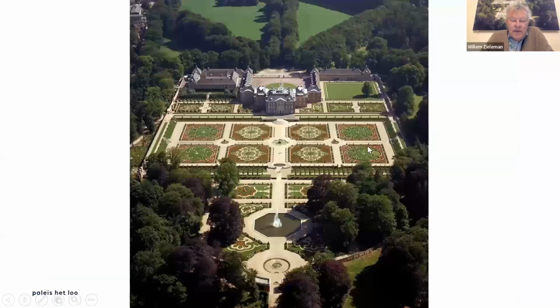Well, 1984, the garden was ready. It was not exactly according to the plan of van Staden. You can see a lot of red gravel was used outside and on the inside white gravel. And the hedges were much thicker than they were shown on the map of van Staden. It was the choice of the architect and of the garden committee that was involved in the restoration.